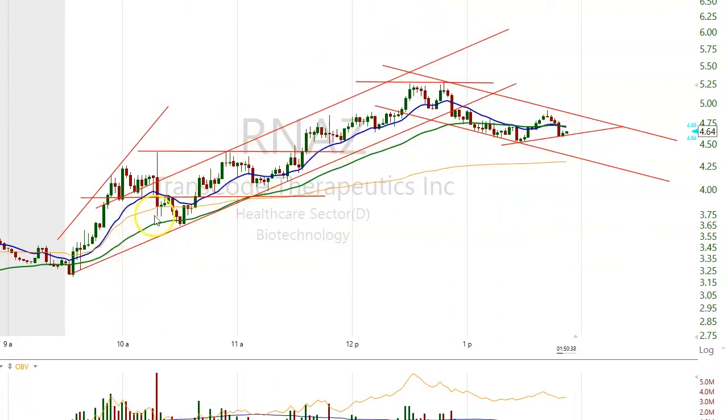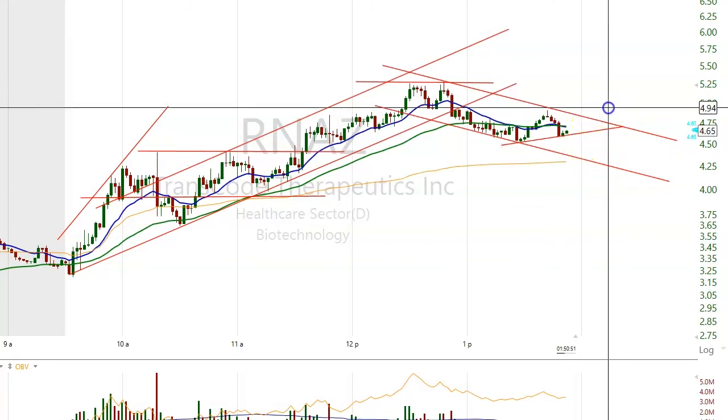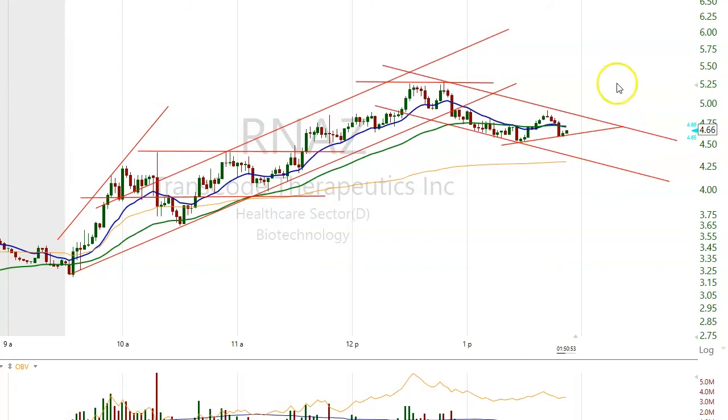So you want to trade the channels. This is trading up, failed here. Now it's trending down. So no point in buying this stock, because this could trade down to 4.25, 4. Now if it pops and breaks out of this channel and goes through 5, and then maybe 5.25, sure, then it's back. Then it's game on for the long side. But until it does, you're trading against the trend.